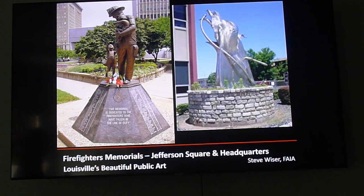Down at Jefferson Square, which is at 6th and Jefferson and Liberty Streets, we have a plaza here that has various memorials. We have the Firefighters Memorial. And then at the headquarters, which is down, I want to say, around 11th and Jefferson, 12th and Jefferson, the one on the right, it's actually a stainless steel flame. And I think that's a fire hose going around it. But again, those two memorials are for the firefighters.